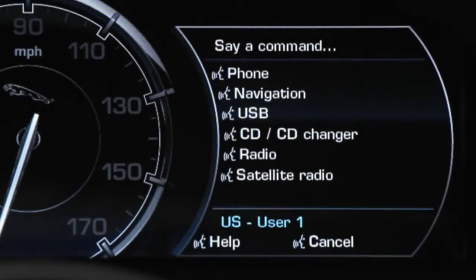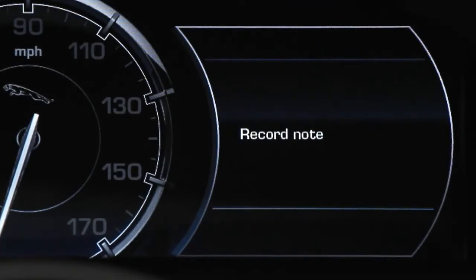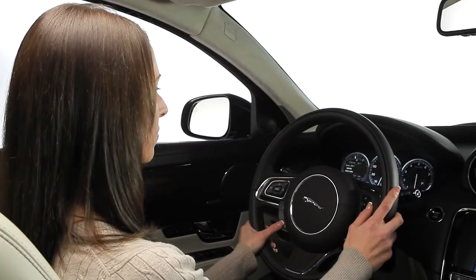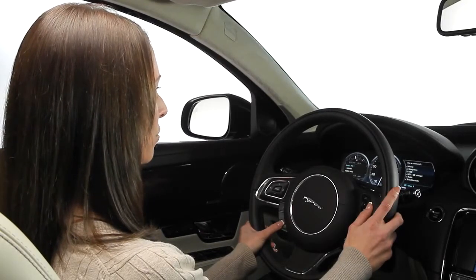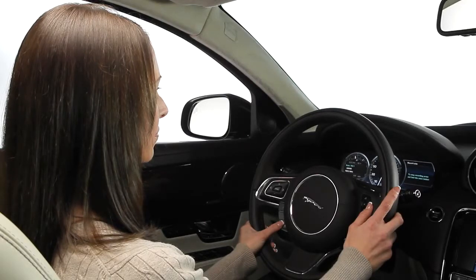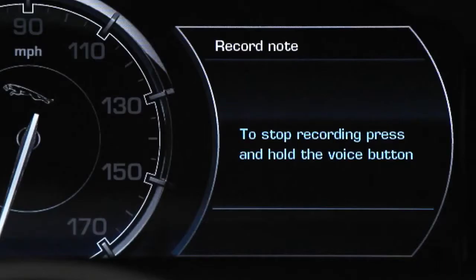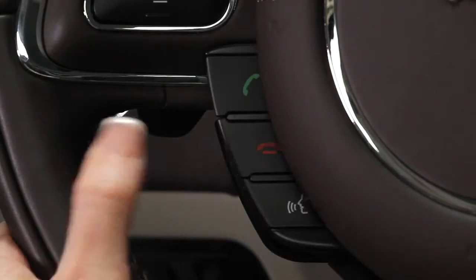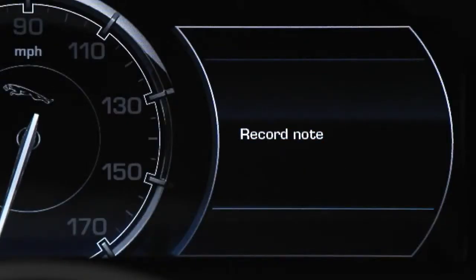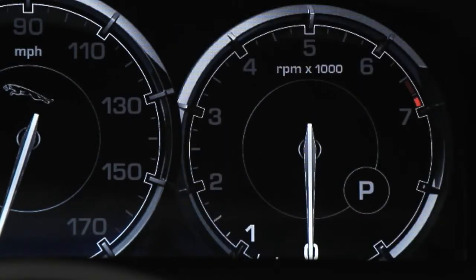Another feature is the notepad. Any thoughts or ideas you might have while driving can be easily recorded and saved for later. Say, record note. Record note. This is a great idea. When finished recording, press and hold the voice button. The system stores up to 10 30-second notes. Say, play notepad to hear them later.